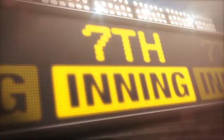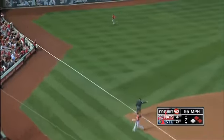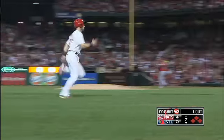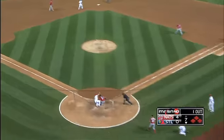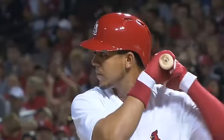Let's go all the way to the seventh. Two on, one out, Pete Cosma. Hitting it fair down the left field line. This one's going to roll towards the corner. Carlos Beltran scores easily. Skip Schumacher going to try to score. Here comes the play at the plate. Schumacher in there, and so the two-run double cuts the Nats' lead to 4-2.